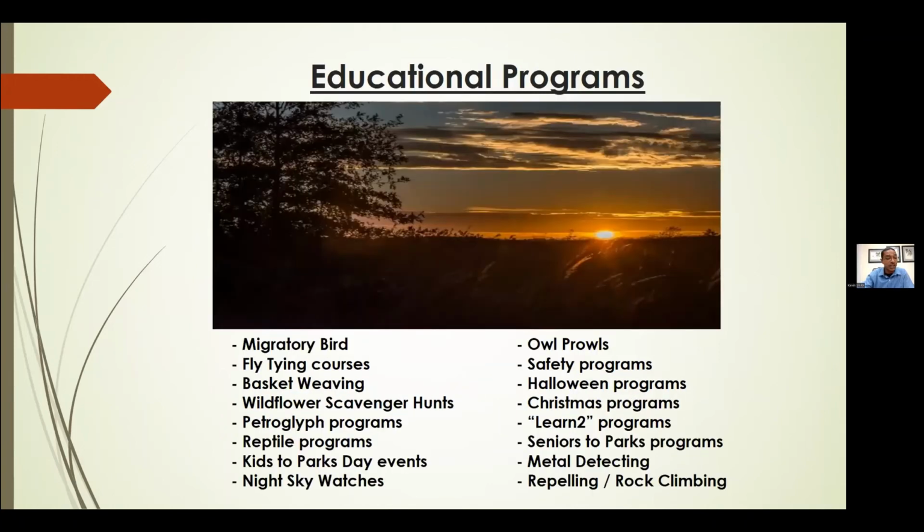There are also educational programs on migratory birds, fly tying courses, basket weaving, wildflower scavenger hunts, petroglyph programs, reptile programs, and Kids to Park Day events. There's also night sky watches, owl prowls, as well as seasonal programs for Halloween and Christmas.